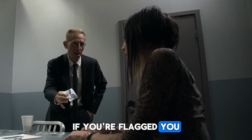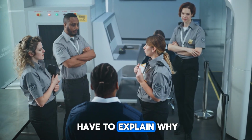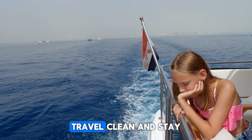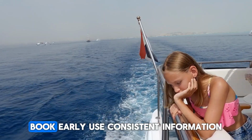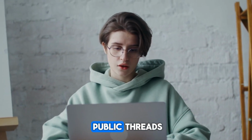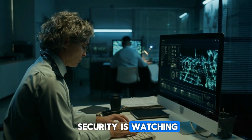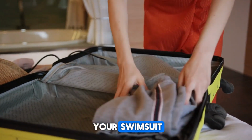If you're flagged, you may be asked extra questions. In worst cases, denied boarding without refund. And no, they don't have to explain why. The promise? Travel clean and stay under the radar. Book early. Use consistent information. Avoid risky chatter on public threads. Because in 2025, cruise security is watching, even before you pack your swimsuit.